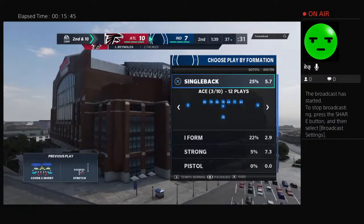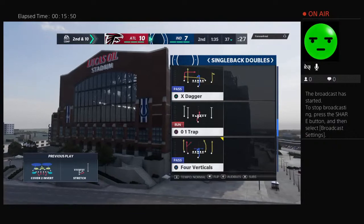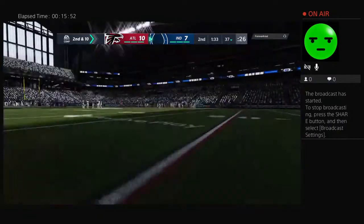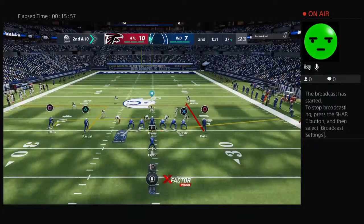The running lanes have definitely not been there for him here in the first half, and I don't think it's all been his fault. His offensive line hasn't given him much space. A loss results there. Officially nothing on that last run. They'll try again 2nd and 10.